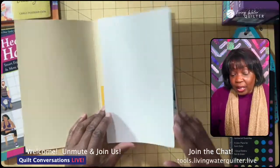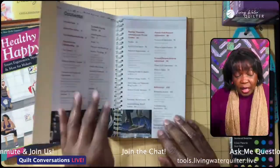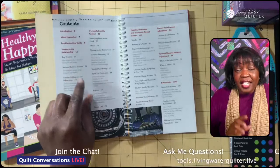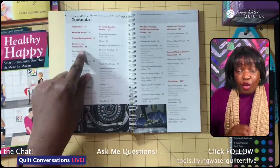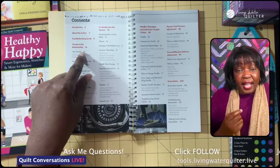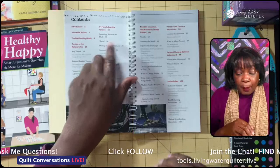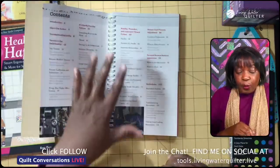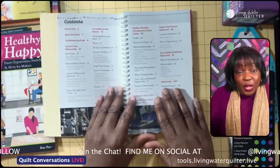Let's take a look. So, it has tension. Isn't that one of the things that we struggle with, right? Our relationship with thread tension, the top and the bottom thread. What about needles and the foot pressure? All of those things are in this book.